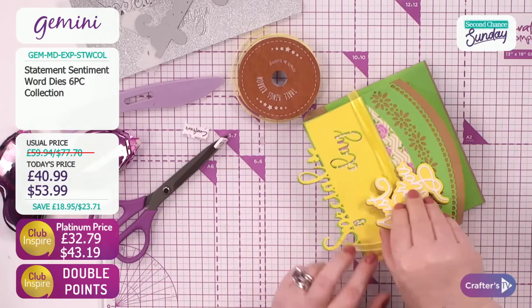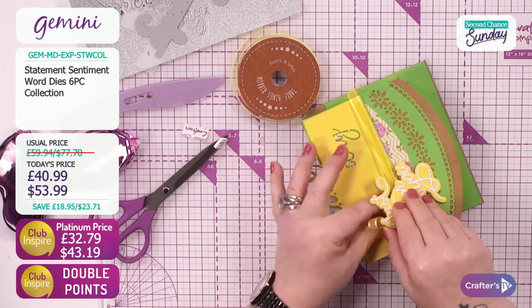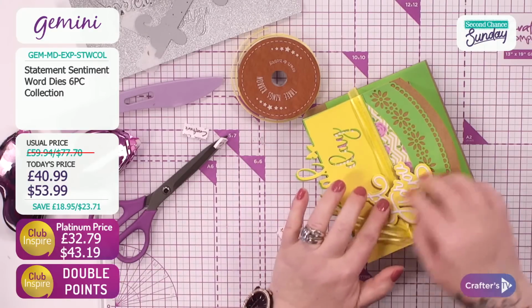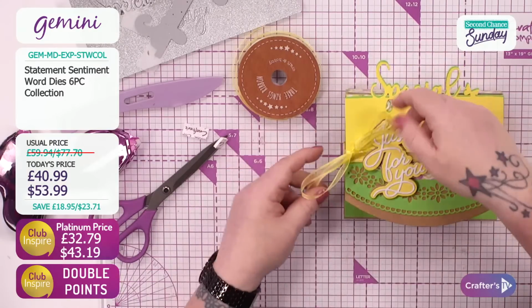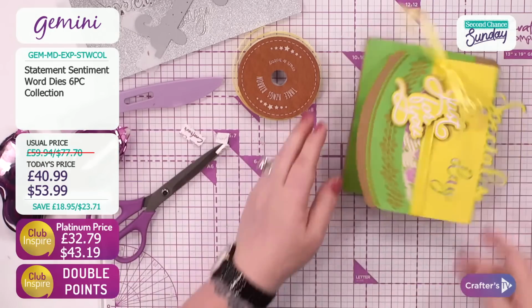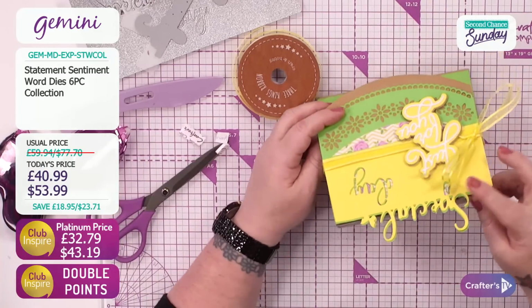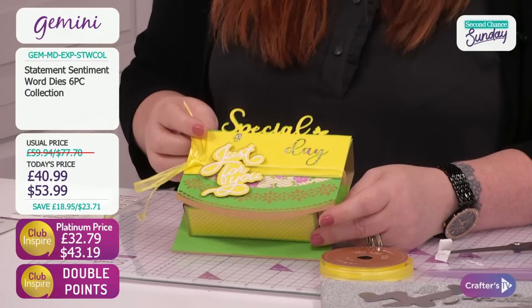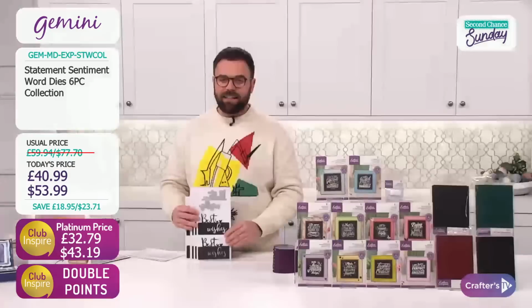Awesome. Why is that one not going to stick down? I haven't taken the backing off. There we go. So there we are. That is my lovely gift box using that edgeable. That's incredible. She's playing to win this evening. She really is playing to win.